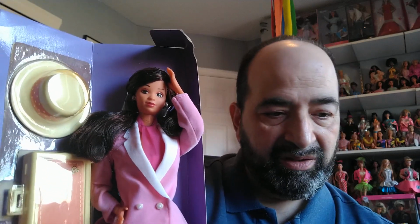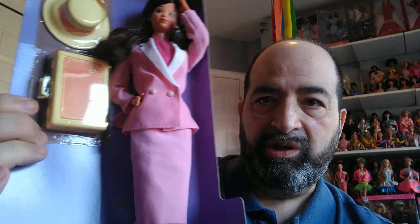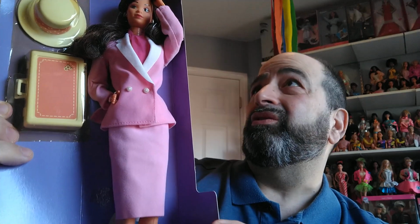It might be the same mold as some of these others. I'm not sure, not being good at face molds. But to me, her skirt got more faded for some reason than the top, because normally they're about the same. But yeah, that's that one.